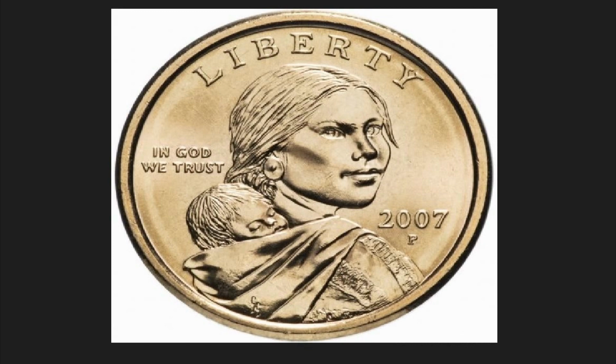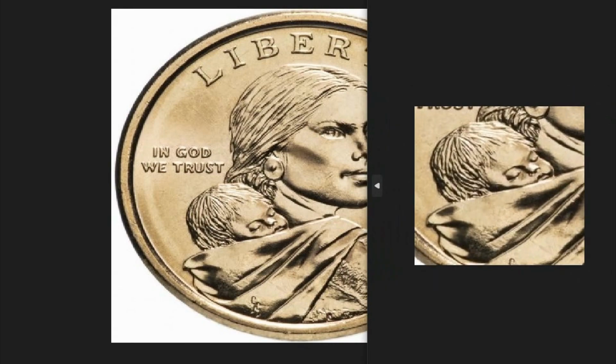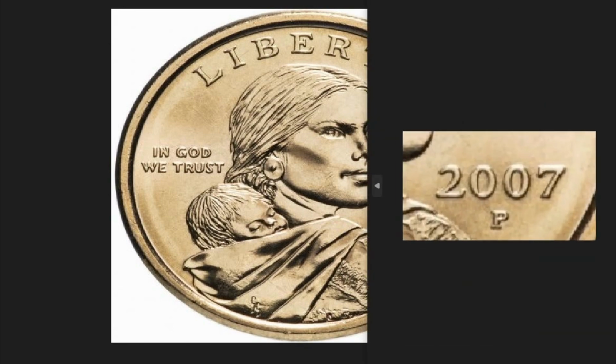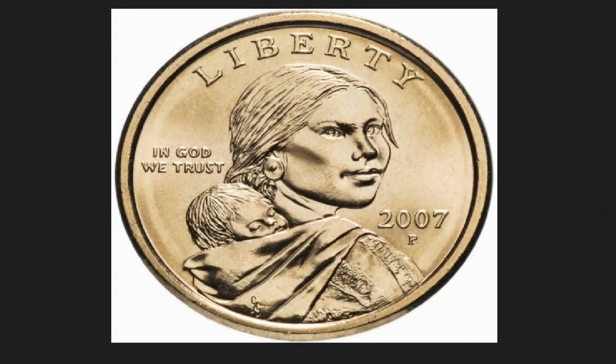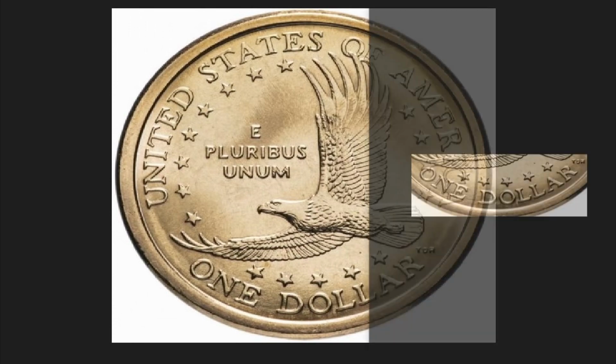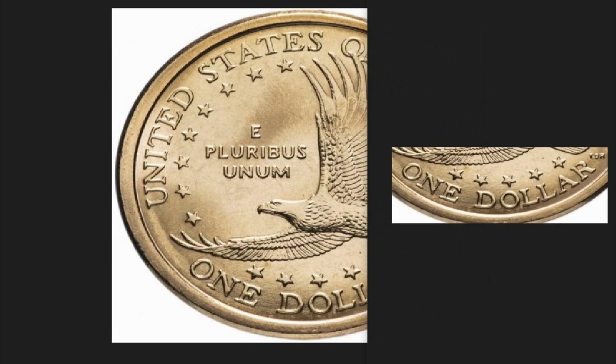Still unknown, you will be able to see the face of Sacagawea. Over time she has become a symbol of women's independence, and she carries with her her son Jean-Baptiste Charbonneau. To the right, the year of minting, which may vary according to the date of issue. On the reverse, the American symbol of the eagle in flight, a sign of United States independence. Above, the inscription of the country, United States of America. Down, the face value of $1 US.